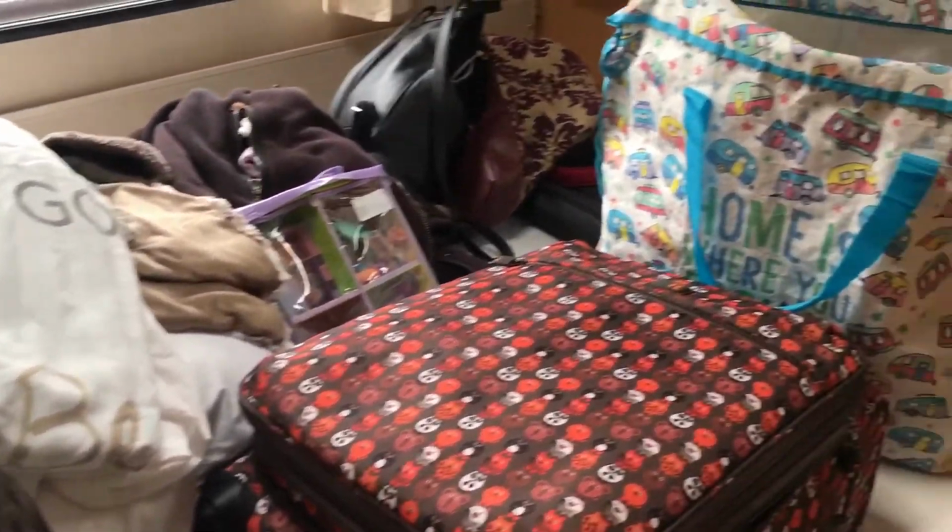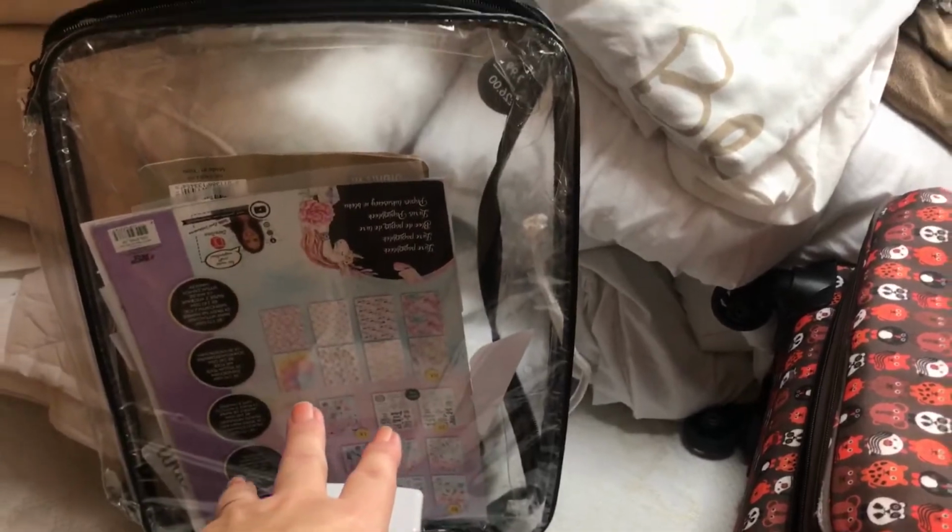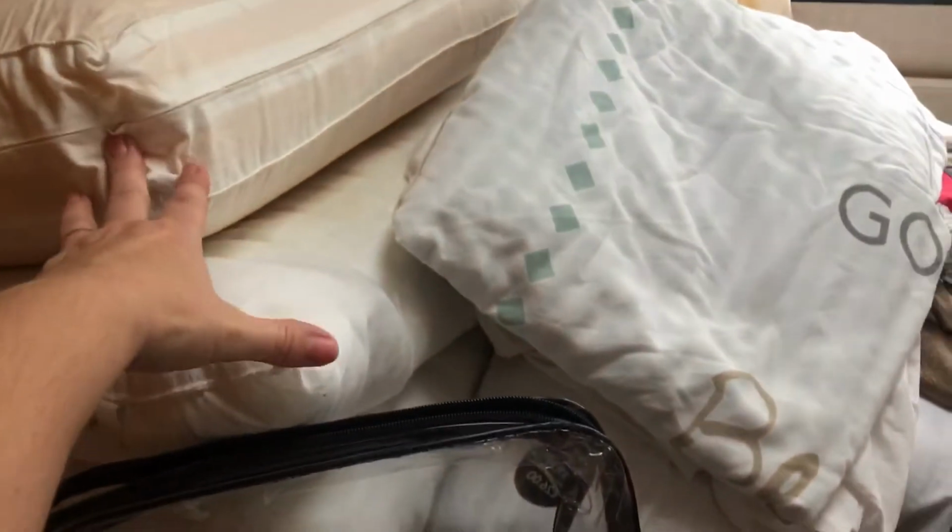I try to put it in groups. Like here I've got the start of my crafting stuff. I am taking that home. Like I said, that's the bedding off of our bed. I always keep a spare duvet cover set here, because for this bed, it's special bedding for that mattress, which has got the corner cut out. I don't know if you can tell by that.